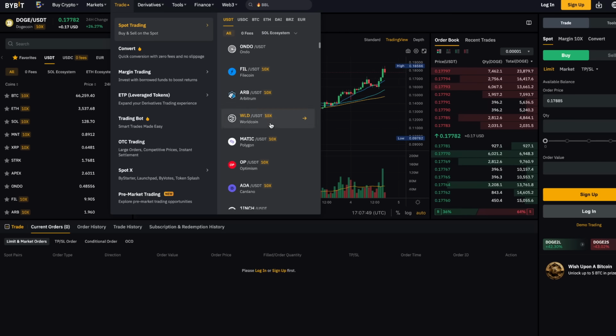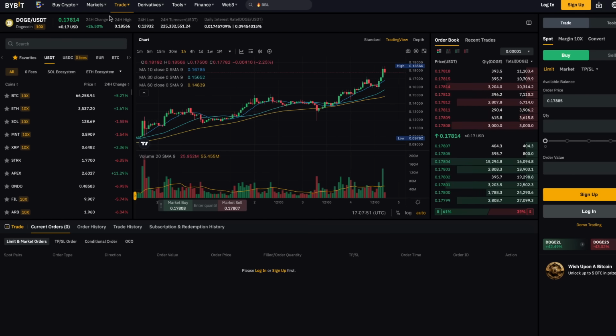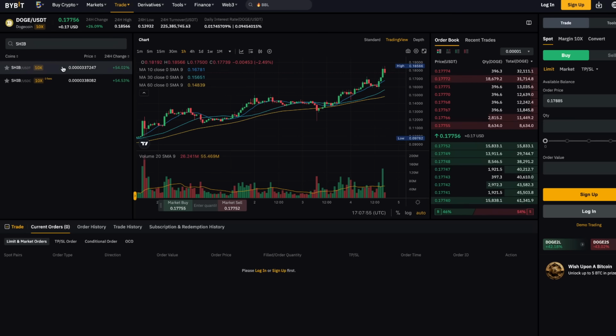And then look up whatever coin you want to buy in this list, or once you press one of them, you can just press in here. For example, I want to buy SHIB. Hey, we can do that right here.